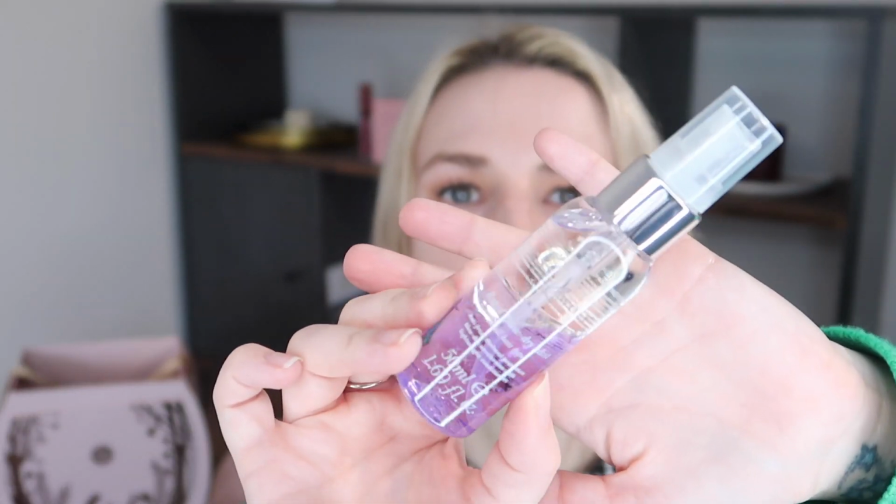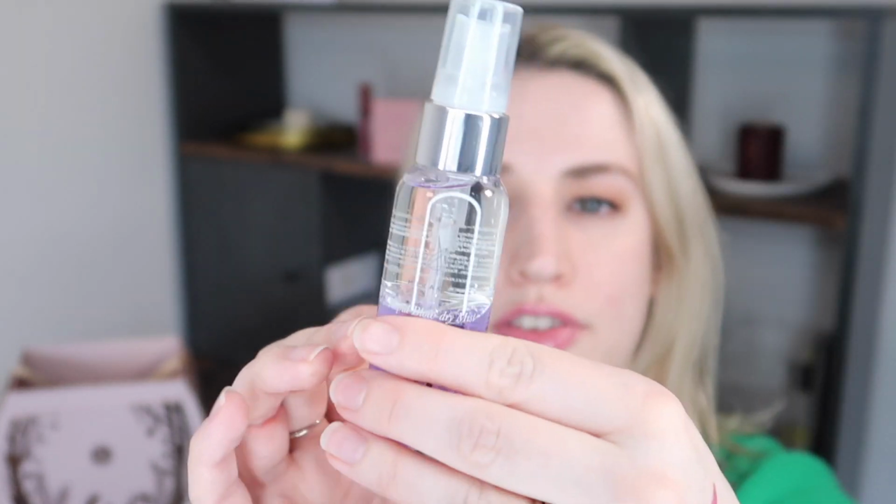Next up, we've got this fun little product from Neil and Wolf. So it's one of those two-tone coloured products. I don't know if you can see this, but it looks like there's an oil at the bottom and then a water at the top, so it separates, but obviously you can shake it like this to mix it. So this is the Rapid Blow Dry Mist for all hair types, anti-frizz, thermal protection, blow dry accelerator with lightweight conditioners. And it's 50ml or 1.69 fluid ounces.